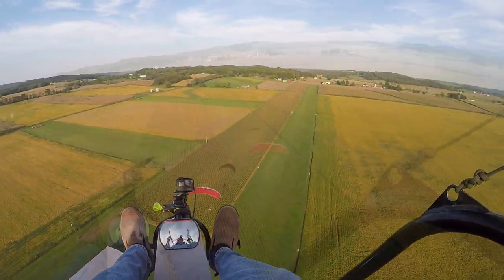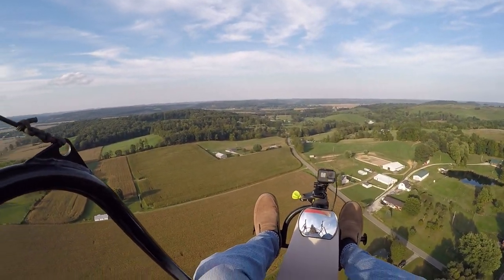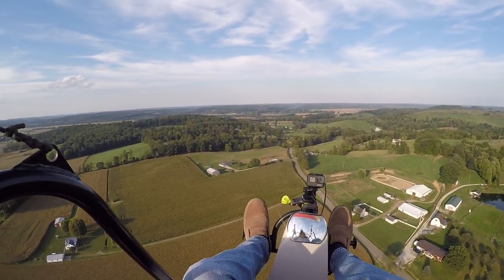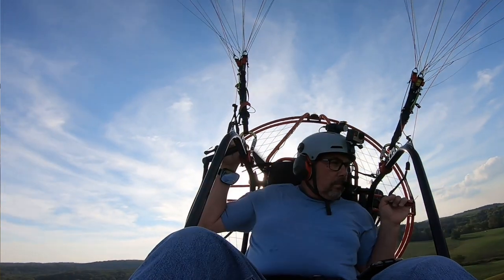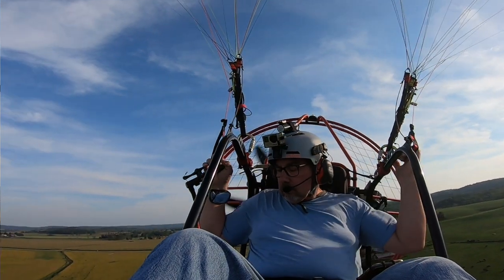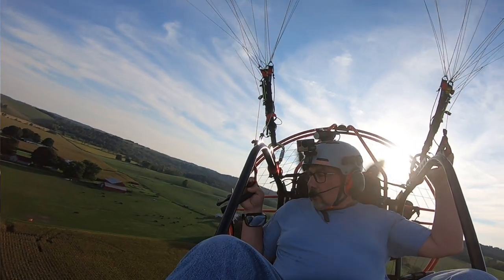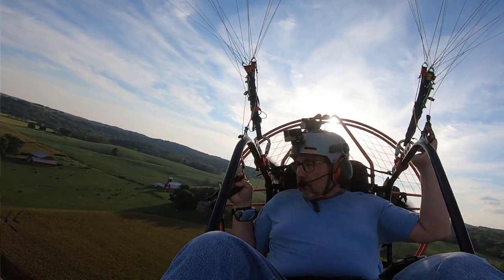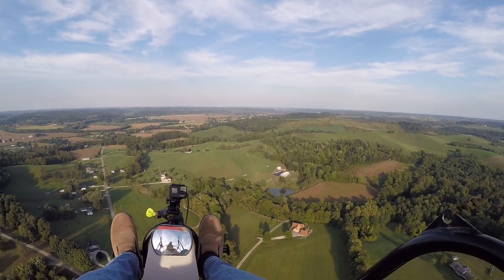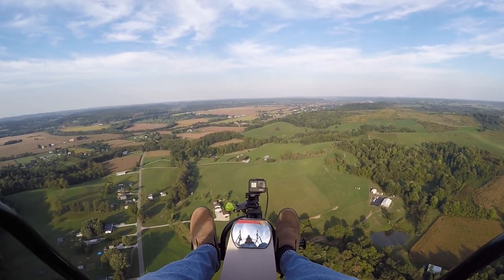Okay, we're both in the air. 300 feet, going about 25 miles an hour. Temperature just right. Good lift out here, about 422 feet, about a mile and a third from the runway.